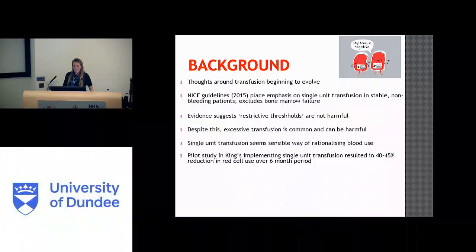So as Tom said there, often people's ideas previously was that if somebody needs a blood transfusion, then they usually need 2 units, and what's the point in giving somebody 1 unit? It won't do anything, or it's not a sufficient dose. But things are beginning to change, and the thought process around this is beginning to evolve, and actually NICE guidelines more recently have placed emphasis on a single unit transfusion followed by reassessment. This doesn't apply to bleeding patients or unstable patients or those with bone marrow failure, but especially in elderly people, you might find that they actually increment a lot better than expected with just a single unit of blood, and they might not need that second unit, so you'd be exposing them to unnecessary blood product, with them basically having had a dose that's sufficient already if they've had a single unit and are better.